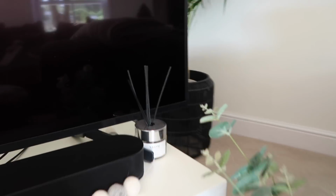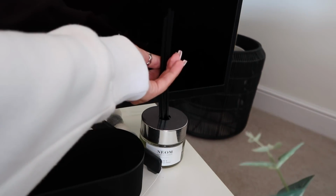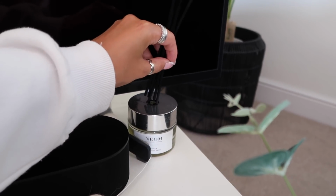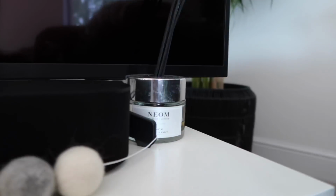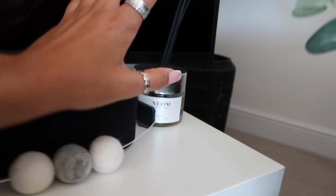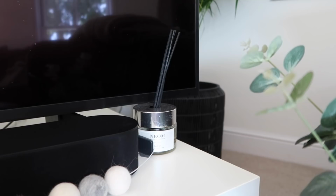And then I've just got this neon reed diffuser, which my mum got me actually, and this smells insane. I can't remember what scent it is. I'm just going to turn them over because it helps to put the scent back in the room. Oh, love that. Just dropped it on the floor. Stunning. Yeah, so this is the Make You Happy scent, I think. Scent to make you happy. Smells so nice. Smells very spa-like, which I love. I've just popped it by the TV, but thanks Mum for this.